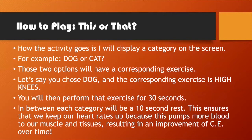Let's say you chose dog. The corresponding exercise is high knees. You will then perform that exercise for 30 seconds. In between each category will be a 10-second rest. This ensures that we keep our heart rates up because this pumps more blood to our muscles and tissues, resulting in improvement of cardiovascular endurance over time.